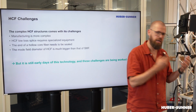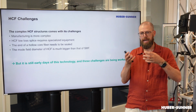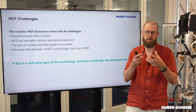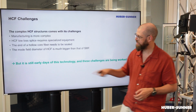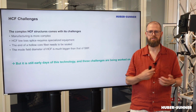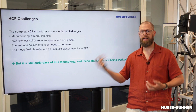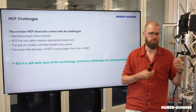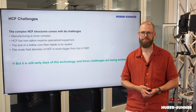And we're at the early days of hollow core fiber. As a matter of fact, at HUBER+SUHNER, we actually have a patented LC connector for hollow core fiber that takes care of that mode field diameter conversion between hollow core fiber and single mode fiber. So in other words, with this connector on your hollow core, you can interface directly with single mode equipment.